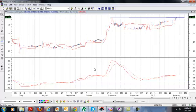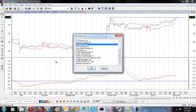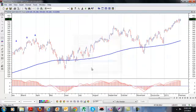Let's jump to MetaStock. First thing I always do is look at the S&P and see where we stand. My first rule is that I want to make sure I'm above the 200-day moving average if I'm going to be long. The other thing I'm always looking for is divergences, and I'm starting to see one actually in the indices, where you can look here.